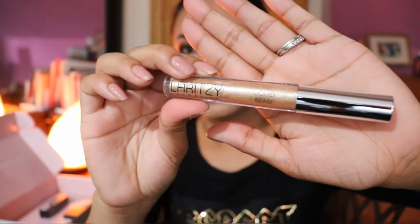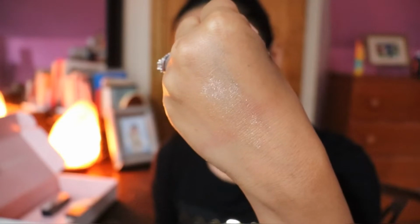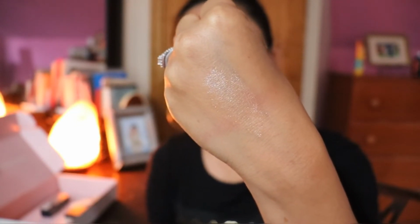So this one, guys, is a Laritzi Cosmetics Liquid Beam Multipurpose Liquid Illuminator. So yeah, let's go ahead and open it up and then I will show you guys what it looks like. And I will do a swatch of this one, guys. So here's what it looks like, guys. It's really pretty. So let's go ahead and try this out. Okay, so I'm just going to do a swatch on my hands, guys. So here's the swatch, guys. It's really pretty. I really love it, guys.